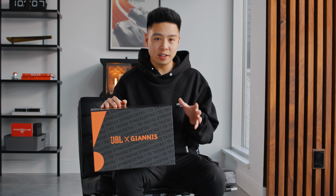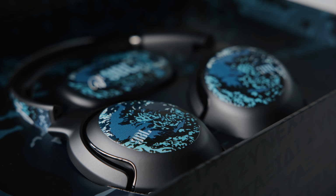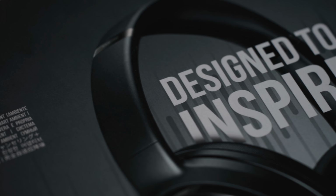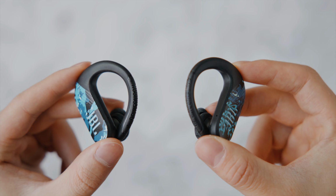For those who don't know, Giannis Antetokounmpo is an NBA champion, Finals MVP, Season MVP, and also GQ's Man of the Year. It has a really cool design as well as a signature on it, and these are two of JBL's best headphones in their respective categories, including the Tour ones, which I've heard really good things about, as well as the Endurance Peak 2s, which are focused on athletics.